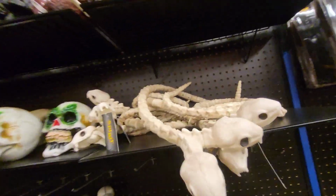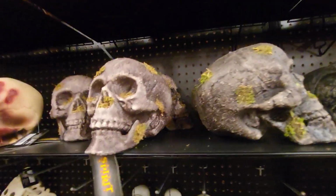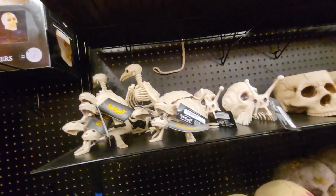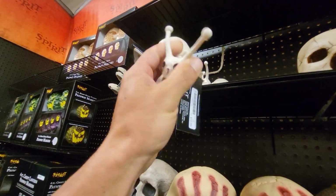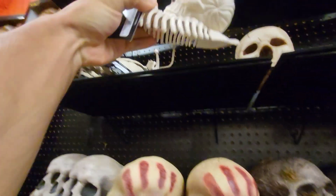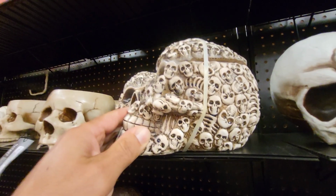Oh, we got snake skeletons, clown skulls, regular skeleton, dark skeleton, moldy skeletons, bloody handprint skeletons, two-faced skeletons, bird skeletons. What is this? Oh, that is really gross right there. I don't know what this is about, but slug skeleton with a skull shell. Toothless skeleton skull, maid skeleton skull. That's really cool, actually.